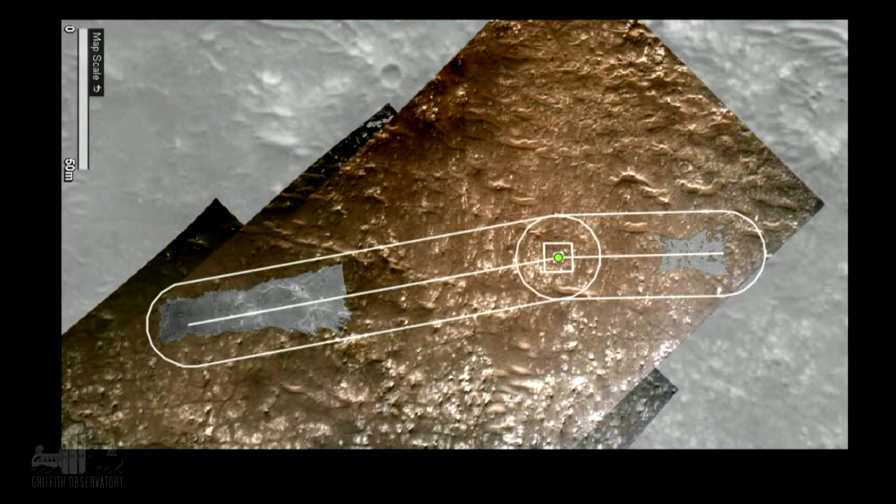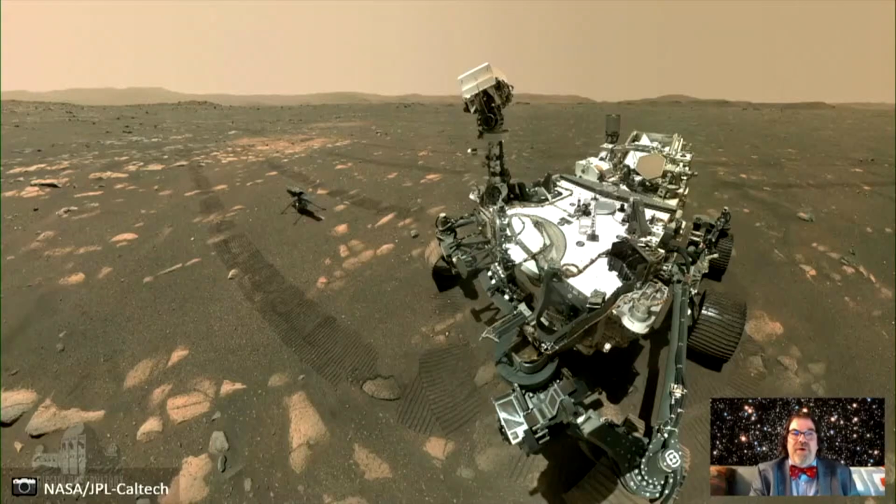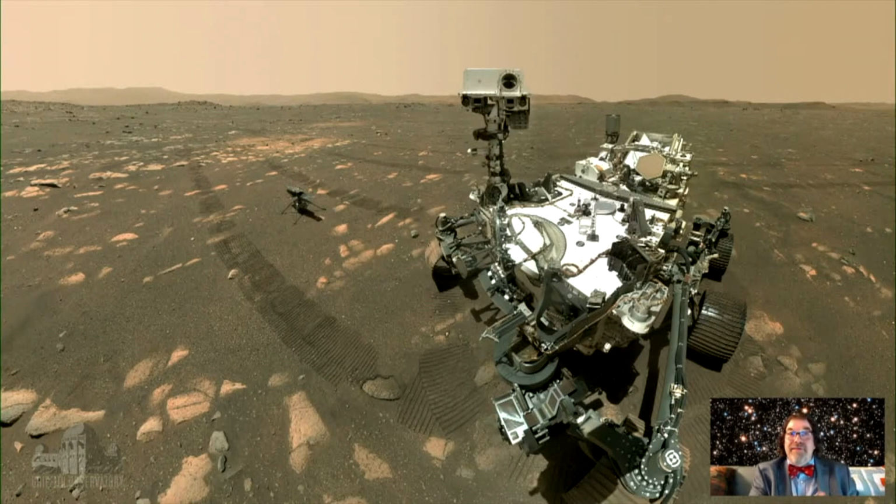Now, they've got a fifth flight planned. This is very exciting. This is going to be the landing spot for the fifth flight. It's different. They're flying to a new location and they're going to land. Now, why would you want to do that? Well, notice Perseverance, of course, has wheels. So Percy's going to start rolling. They're not waiting around. They've got science to do.